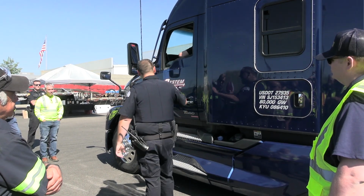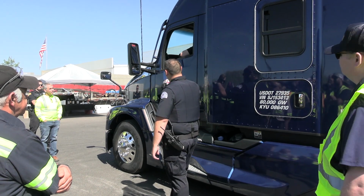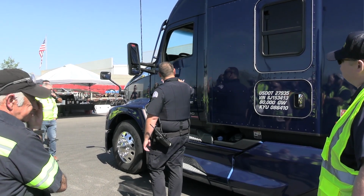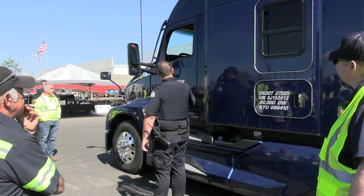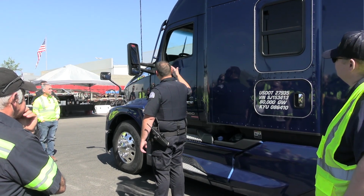The next thing I'll have him do is turn all of his lights on as if he's driving at night. So all the marker lights, headlights, everything should be on. I'll have him do windshield wipers with a quick cycle of water. So what I'm checking for here is, do the wipers cycle and do the washers work?